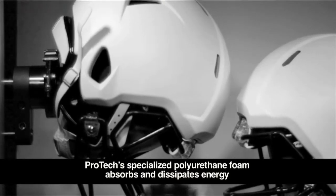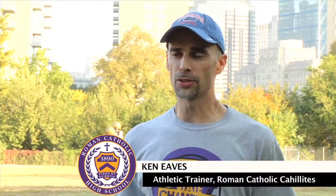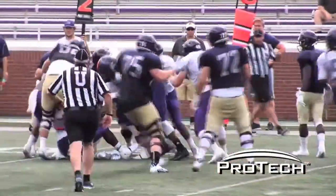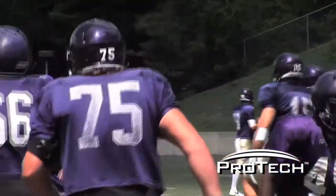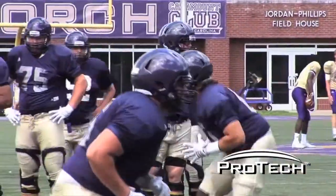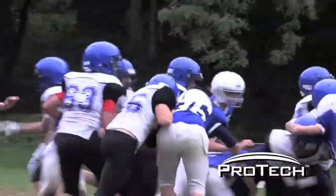Based on my experience, I think that the biggest impact is going to be with our linemen. When we look at the number of subconcussive hits that are repeated day in and day out in practice and in games, I know our numbers have gone down since wearing ProTech. A lot of that, I think, is that we're practicing smarter, but I also attribute some of it to wearing ProTech and helping just reduce the number of concussions that we've had. Absolutely wonderful feedback from the parents.